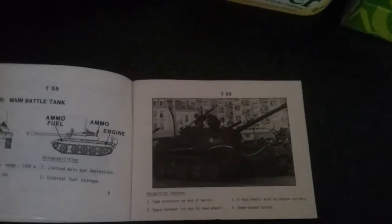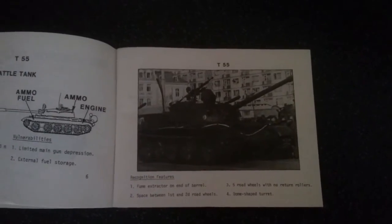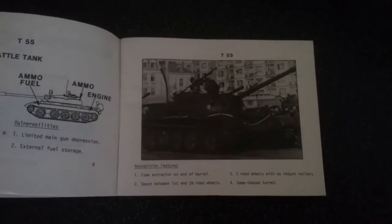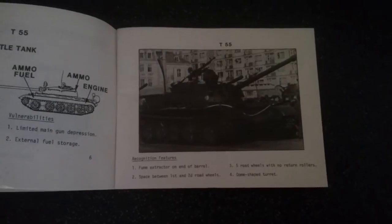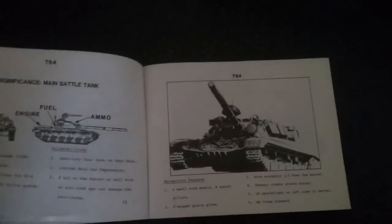So each entry has a little black and white image, and they're not very high quality, but that's to be expected from the 80s, because a lot of these were not so much intelligence photos but publicity photos. It was very difficult to get good intelligence photos on Soviet equipment back in the day.